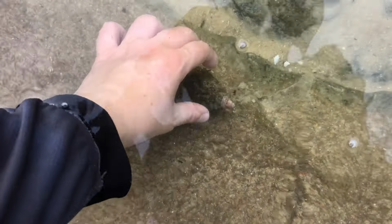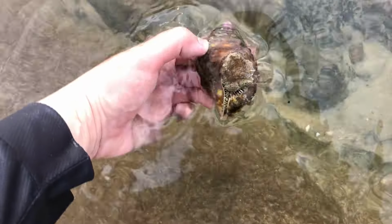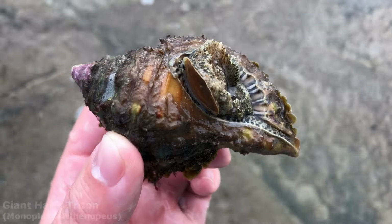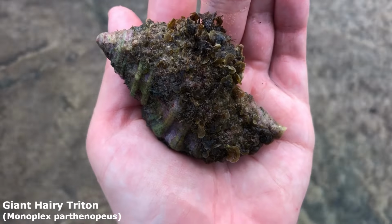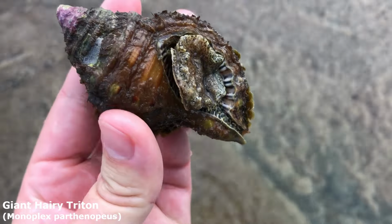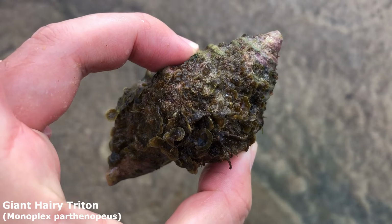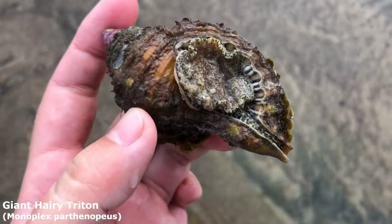Hello sir, can I bother you? I just want to take a little look-see. Yes? Yeah. He's very upset. He was like going about on his snaily business and I have disturbed him. Wow, his shell looks quite old, doesn't it? But the snail is still alive. Obviously, his shell has been through some rough stuff. This is a giant hairy triton.